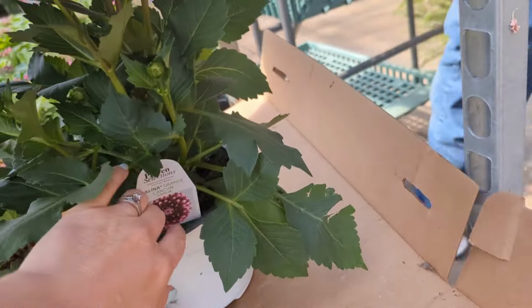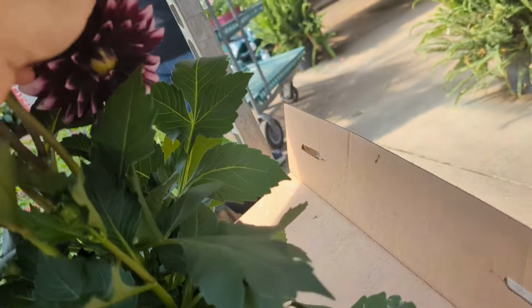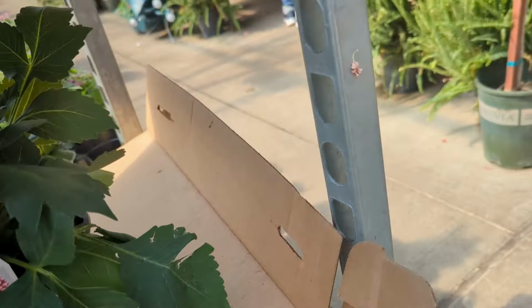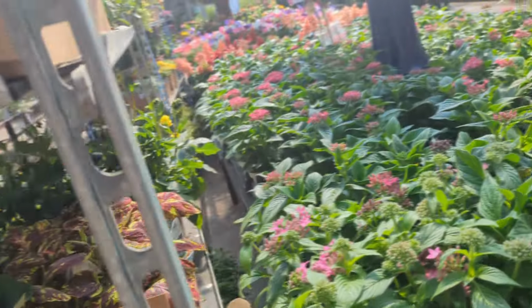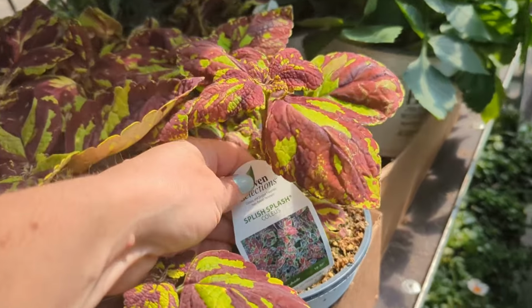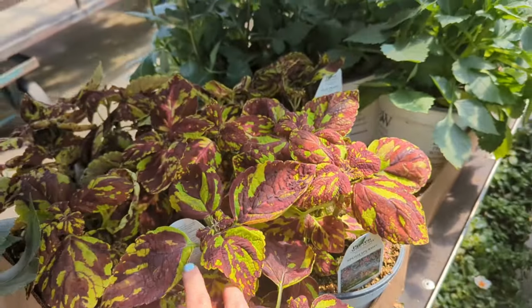This is Proven Winners, Proven Selections Dahlia. Look at that beautiful Dahlia. Oh my goodness. So that was in a larger container. On the website, Calloway's website said that their Proven Winners quarts were the ones that were 20% off. Here in store, it said all Proven Winners 20% off. So I don't know. There's a Splish Splash Coleus right there.